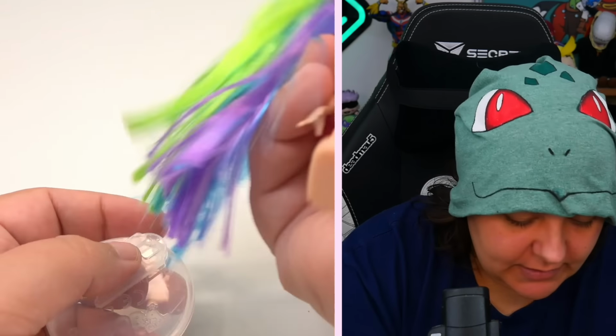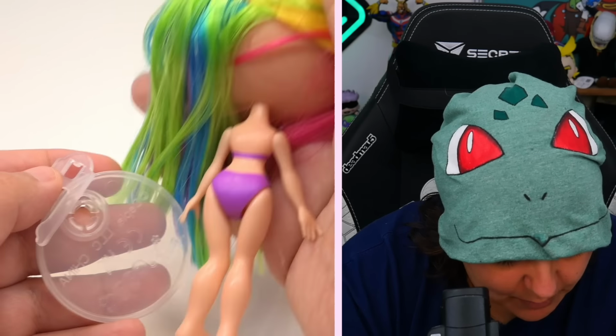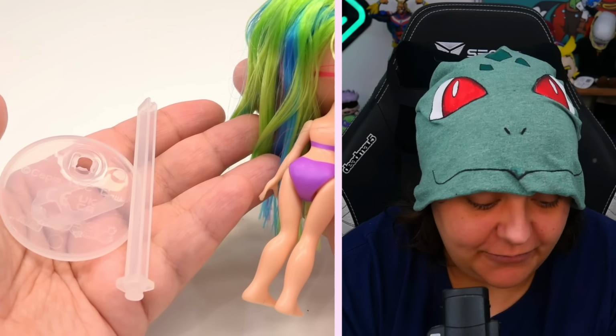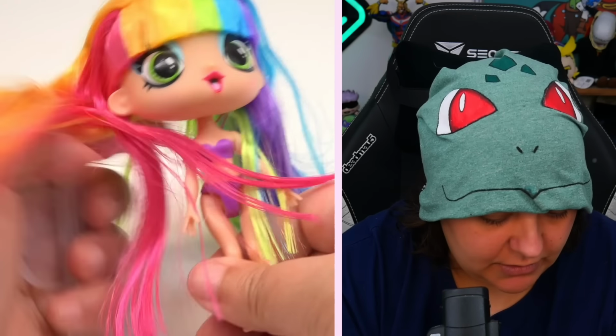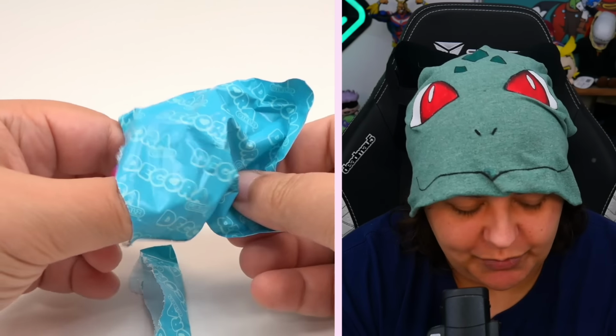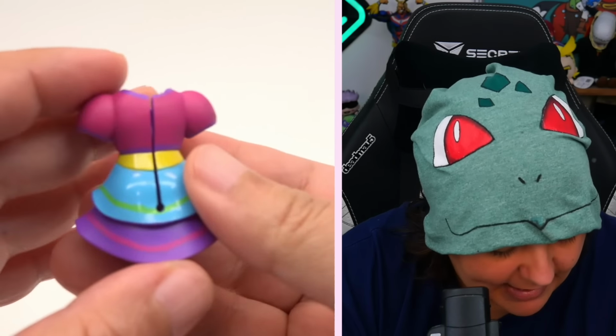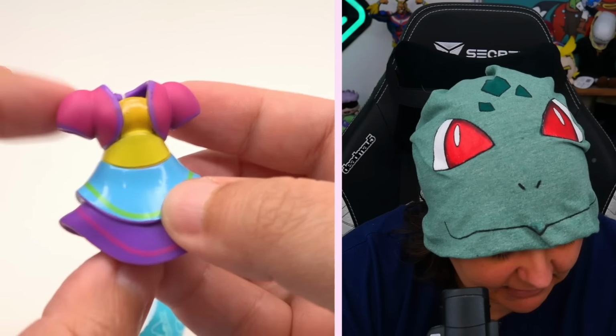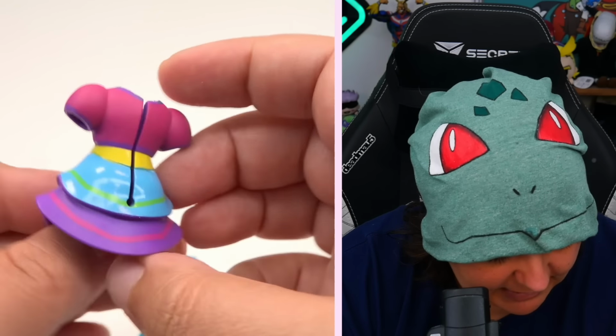Now, I didn't notice if there was a way to get her to stand, but I'm gonna have to check online how this works. But that's neat. So you can definitely display them as a collector. Very cool. Next baggie. This one is a blue one. This one's also pretty chunky, and it is her outfit. This is the back, and here's the front. We have a tiny jacket and a layered type dress.